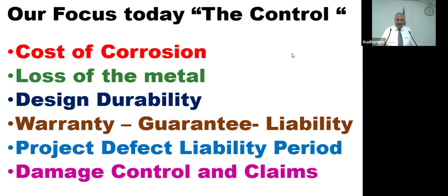Then there is a thing called the project defect liability period. So you all know about it. Then finally, it comes to damage control. When everything goes for a six, then you are thinking not warranty and guarantee, but how to control the damage.